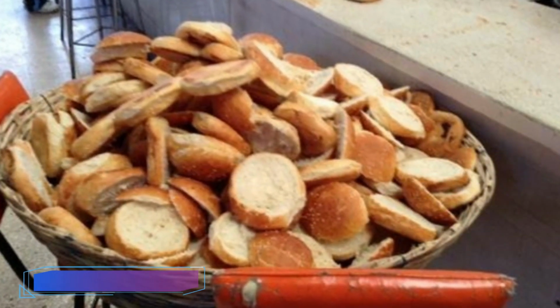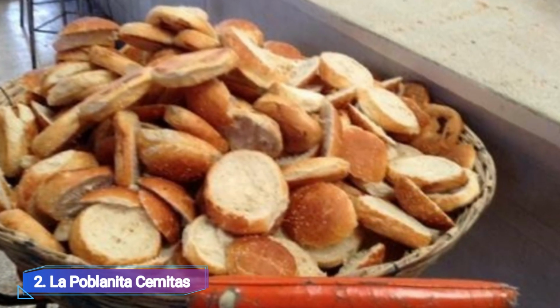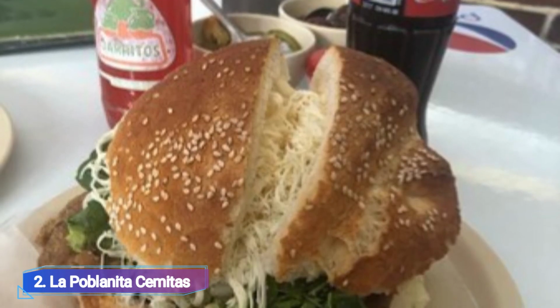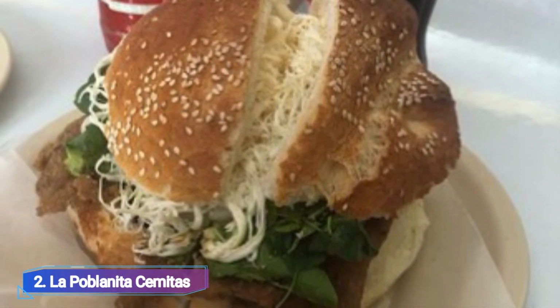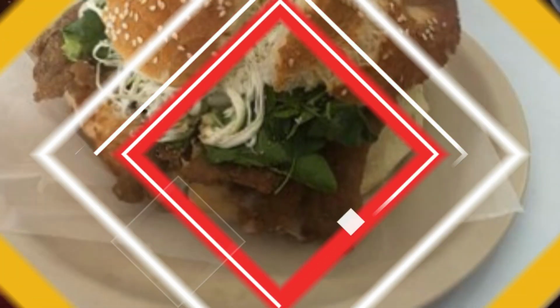Number 2. La Poblanita Semitas. La Poblanita, a popular food truck for many years, has moved into a new location just off TV Highway. Semitas, a type of Pueblan torta served on a particular sesame seed bun, are a specialty at La Poblanita, one of the few restaurants in the metro area.